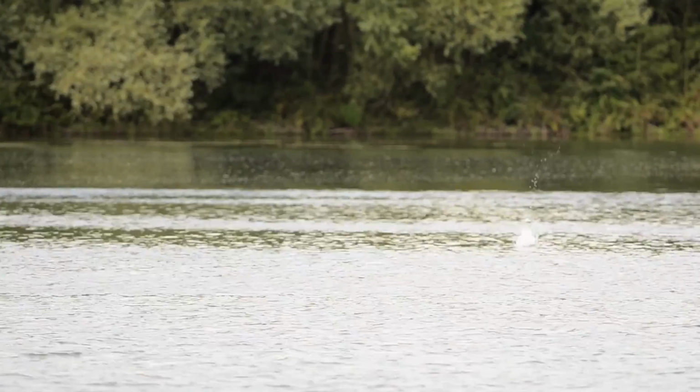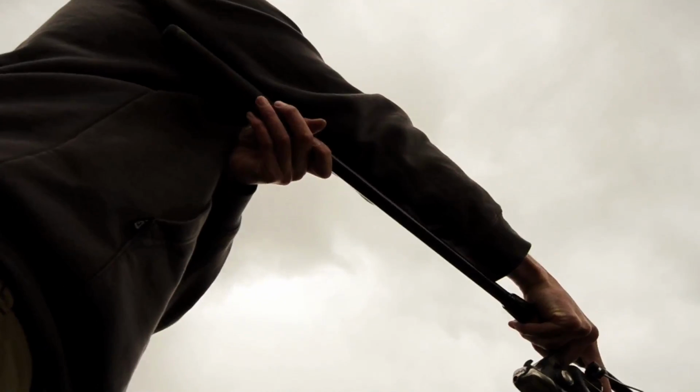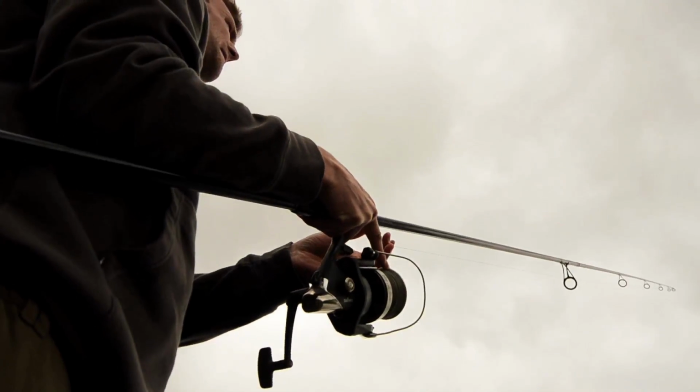But really, the real key for it is the indication you get on the rod tip that gives you an idea of what you're fishing over. And knowing that your rig's presented well on a hard bottom is a great thing. It will indicate that to you by that impact as it hits the bottom, which will register on the rod tip. So it's very, very important.